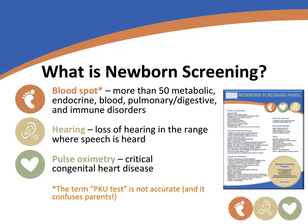And because of all that newborn screening now entails, we ask that the term PKU test not be used anymore to refer to the heel stick or to newborn screening. Not only is that term no longer accurate, but it can cause confusion with parents and primary care providers. We have seen occasions where a child tests positive for, say, cystic fibrosis, but because the screen was referred to as the PKU test, a workup for PKU was done instead of what was actually needed.